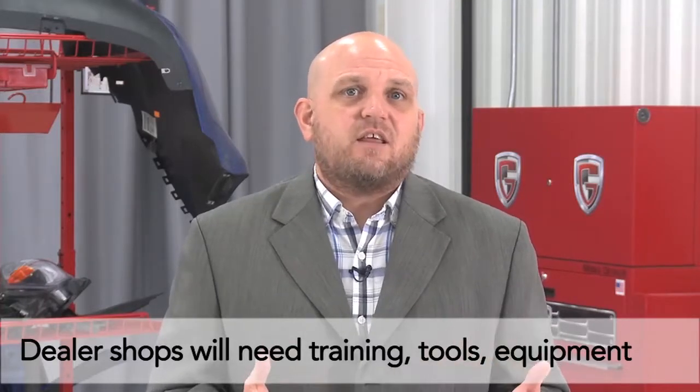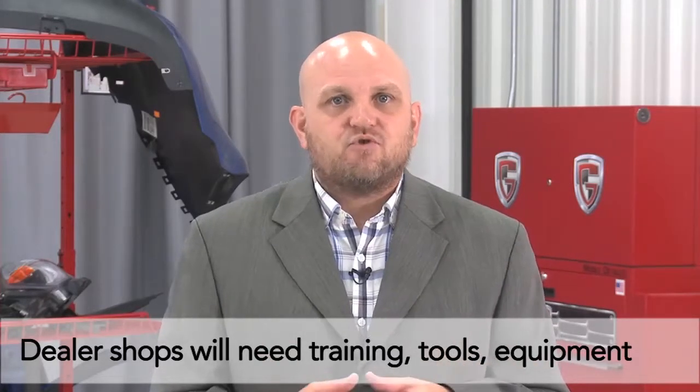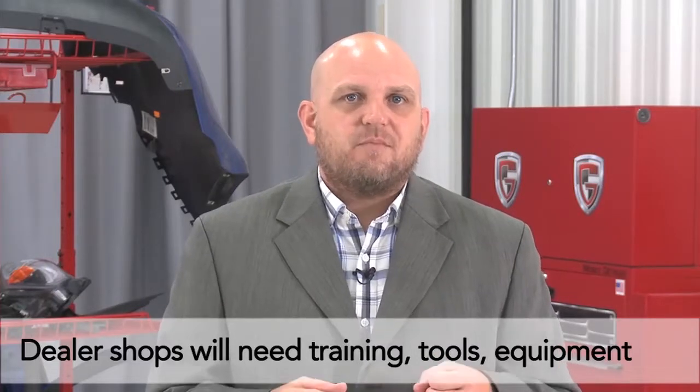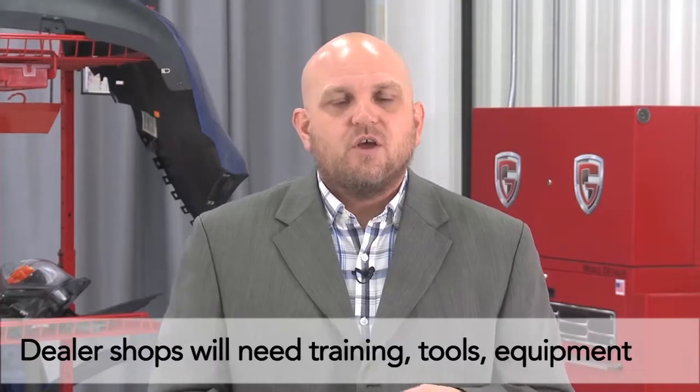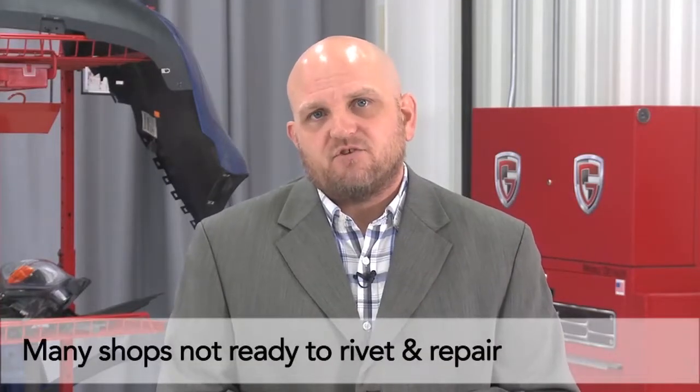And then we start taking a look again at that Ford F-150 with the aluminum structure that it employs. It's going to be such a popular vehicle, and it too requires new tools, new equipment, and certainly training. We're looking at new GMA MIG welders for aluminum, which typically have not been found in the collision repair facility.